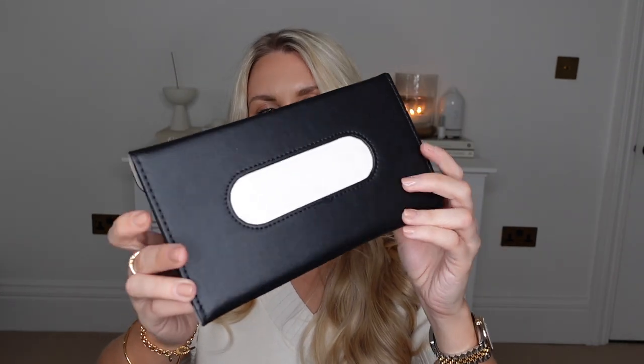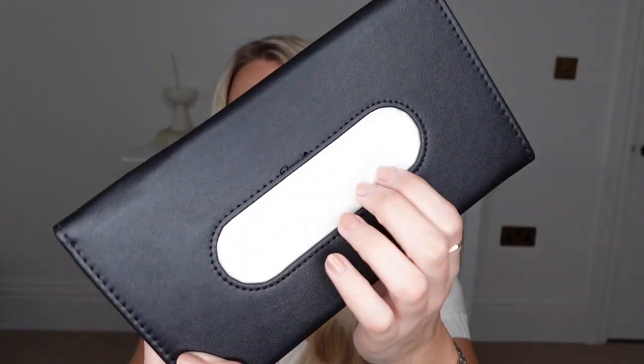I was like, which one do I get? I ended up going for black, and it's these tissue dispensers, tissue holders that you can just simply slip on your visor so that you've always got tissues to hand, or you can slide it on the side of your door so that you've always got them there handy. And it's just good to have. They even come with a pack of tissues as well.